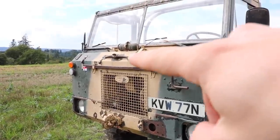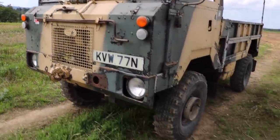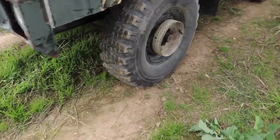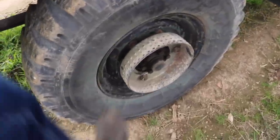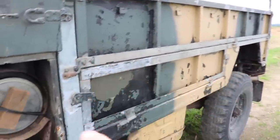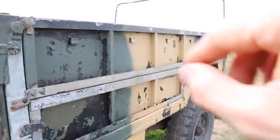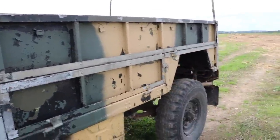Up here, you would normally have your tools, so there should be a shovel mounted up there on the top. Then down here, this is the step to get up, and it's mounted on the wheel on the 101, so you put your foot on that. Down there, we've got jerry cans. These panels here, you can see they're attached here, or hinged. You can either fold those down, or you can take them off completely if you wish.